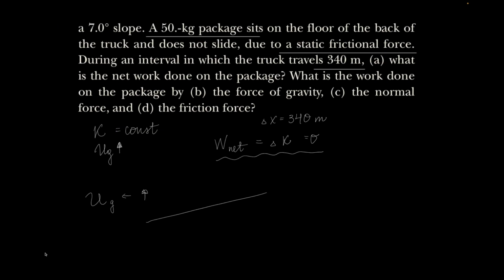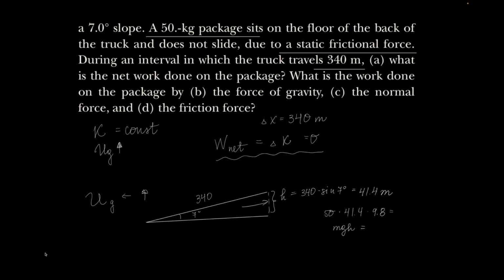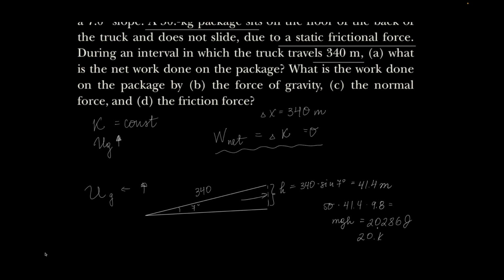Force of gravity. If we travel 340 meters along a 7-degree slope, that's our acquired height, which is going to be 340 sine of 7 degrees, because we see this side, so that's the sine. So 340 sine of 7 is 41.4 meters of acquired height. Then we will do 50 times 41.4 times 9.8, which is our mgh. 50 times 9.8 times 41.4 gets me quite a bunch. 2 sig figs, 20 kilojoules of energy.